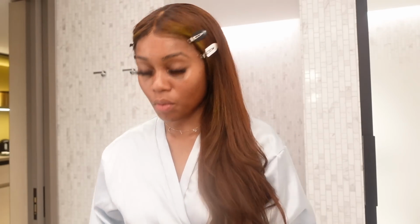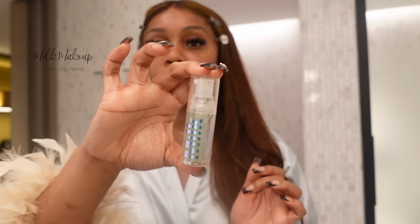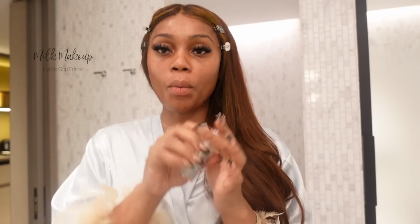But I'm an oily skin babe, so I feel like it doesn't really affect me anymore. I'm just used to it. Next thing we're gonna go in with is primer, and I'm using the Milk Hydro Grip primer. And this is the little mini version.